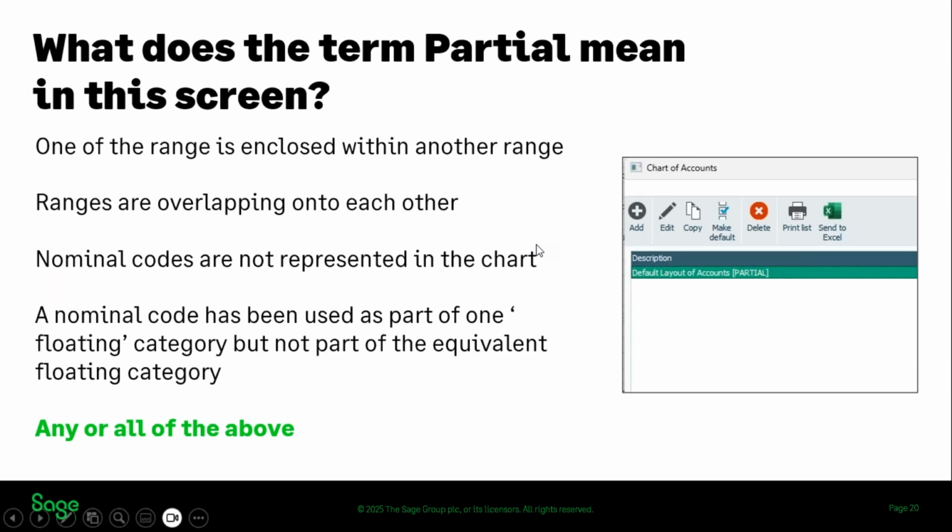Okay, so the first question there was this one here. What does the term partial mean on this screen? So the answer was actually all of the above. The term partial on a chart of accounts means that you've got errors in that chart of accounts, because you could have ranges enclosed within each other. You might have them overlapping, so codes are represented twice. You might have codes that are completely missing from the chart of accounts. And a common one we do see is where you've added a floating category on your assets, but not on your liabilities. So it could be any or all of the above.